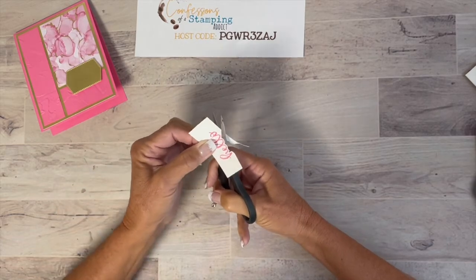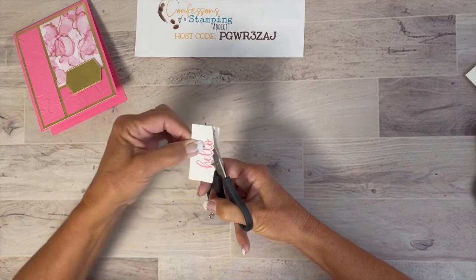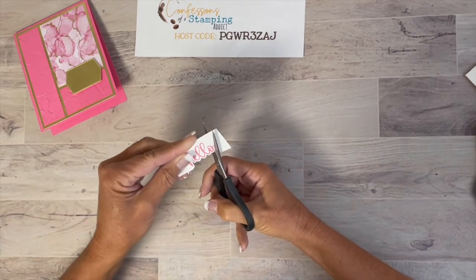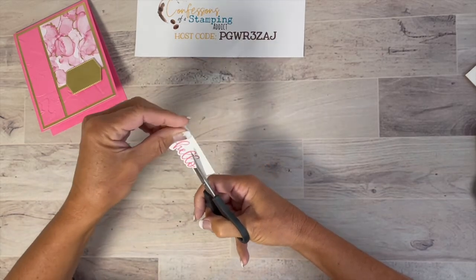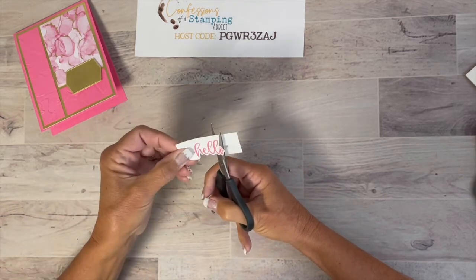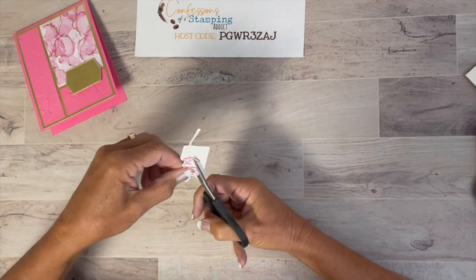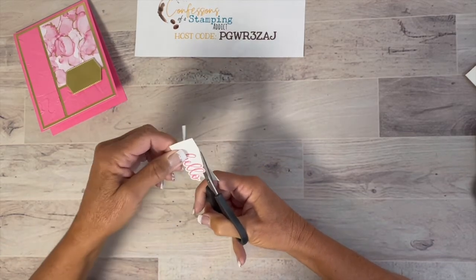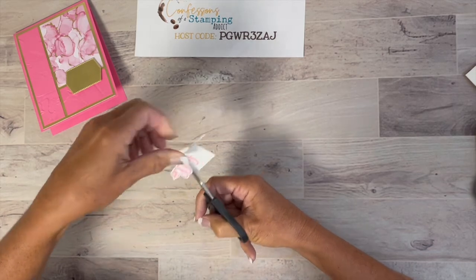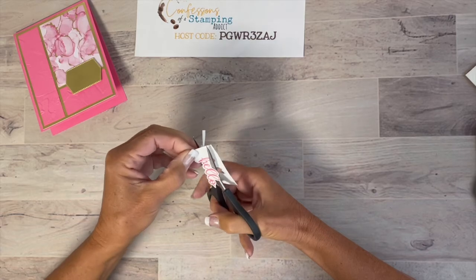Now, the trick when you do this is I usually go about 1/8 of an inch from the border, and you can see how I'm moving the paper and not necessarily my scissors. And it's just really easy. And if you don't like doing this, you can just leave it a rectangle or whatever, but I think it'll turn out better if you just take the time and fussy cut it. And it's just one word. If you're doing 100 of these, then it might be a little much, but one word isn't that bad.